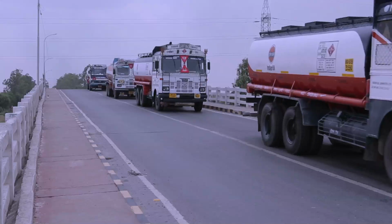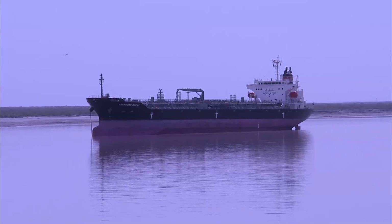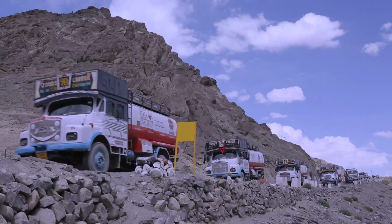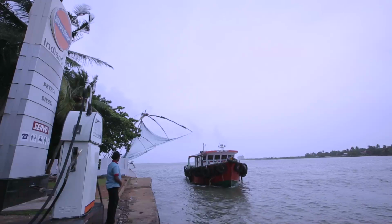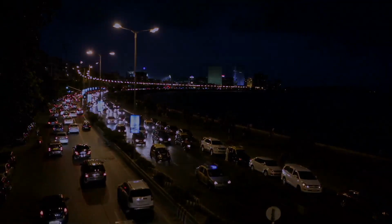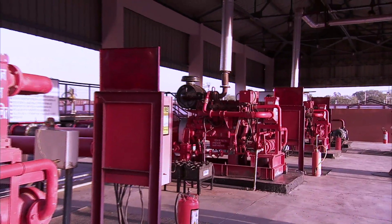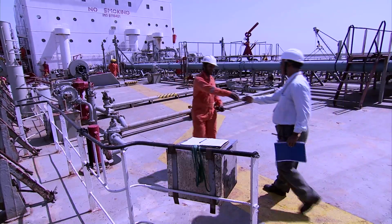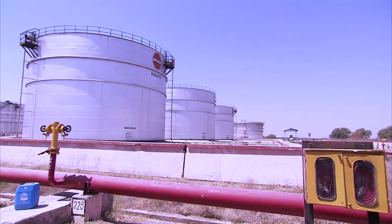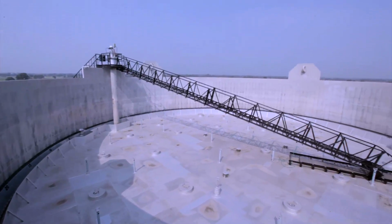Fed by rail, road, sea and pipelines from refinery points and imports, these operating locations work round the clock to ensure that fuel flows seamlessly across every nook and corner of the country, keeping the nation on the move. Managing these locations is a complex interplay of superior maintenance capabilities, customer support skills, and more critically, the safe handling of millions of kiloliters of volatile fuels that pass through them on their way to end customers.